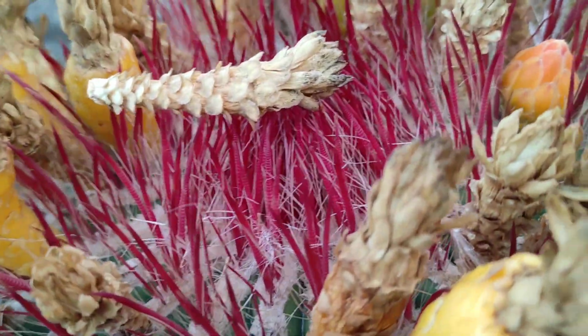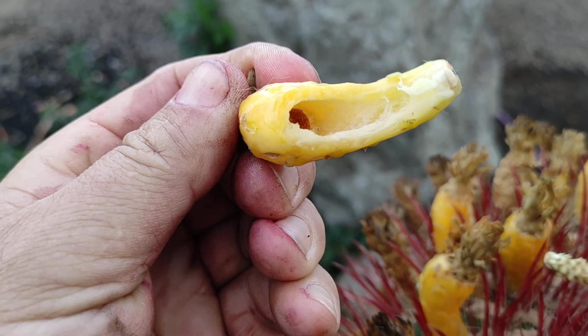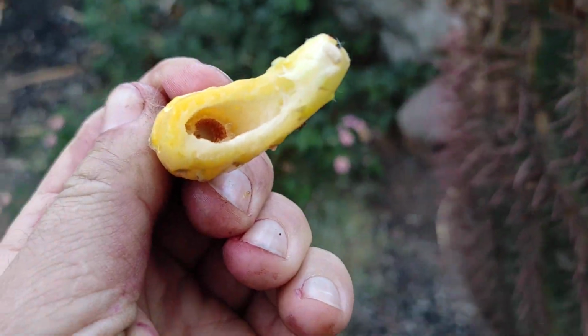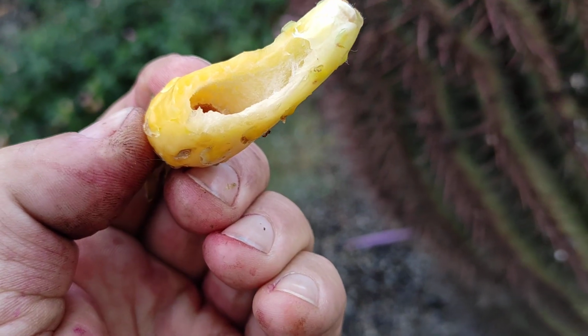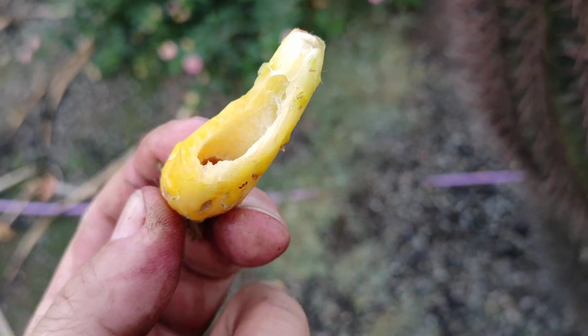Well, the fruit are small and puny, but yeah, nice and sour. No seeds. A lot of people like to eat barrel cactus seeds, but I actually prefer the fruit itself, and this is quite a good quality. Very sour. I would probably rather use it for cooking or for adding sourness to some sweet dishes.